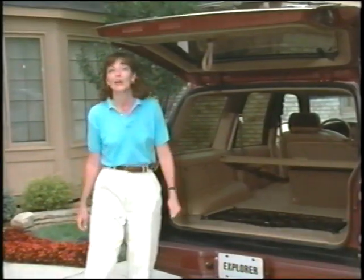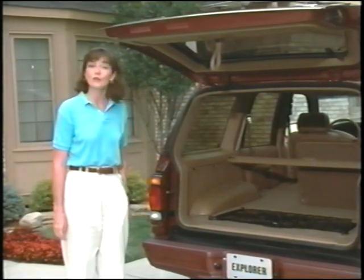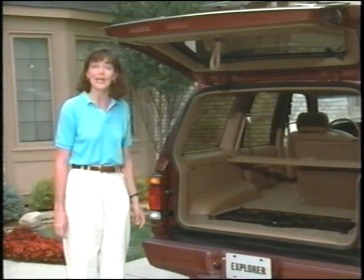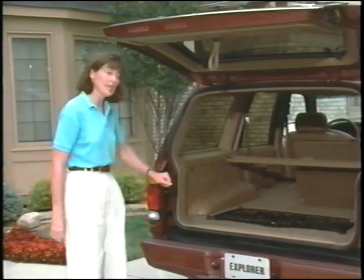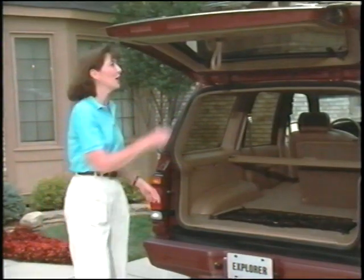And while we're back here, let me tell you about another convenient feature. If your vehicle is equipped with power door locks, you will find a special switch on the left-hand trim panel. Now, this switch allows you to unlock or lock all the doors from the rear cargo area.